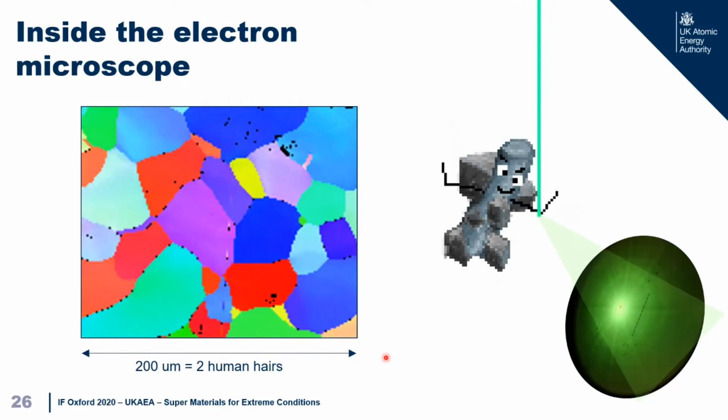These different patches, which are different colors, they're colored by the different orientation of the material. And these we call grains, kind of like grains of sand. These grains can actually tell us a lot about the properties of our material. It looks here, by looking at my notes, that after the irradiation of this particular high entropy alloy, the grain size has increased.